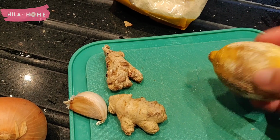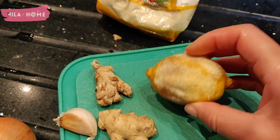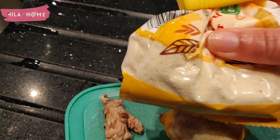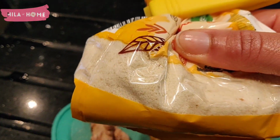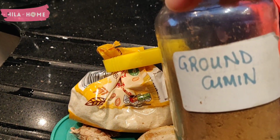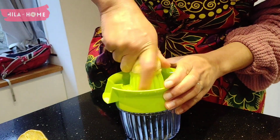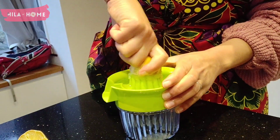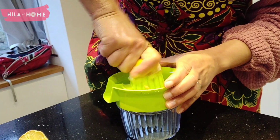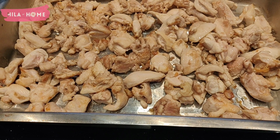I had some ginger that was just sort of laying in my fridge, as well as a used lemon. This was used for baking something, but I'll be able to use the lemon juice. And I also have some ground almonds. To this, I'm also going to be adding dry spices in the form of ground cumin and some cinnamon. So with the lemon, I'm just squishing it through the lemon juicer so that I can have some lemon juice. So ideally, you're looking for about 2 or 3 tablespoons of lemon juice.